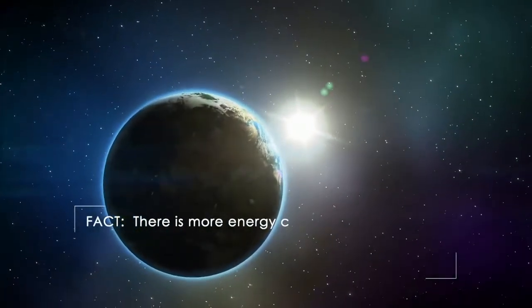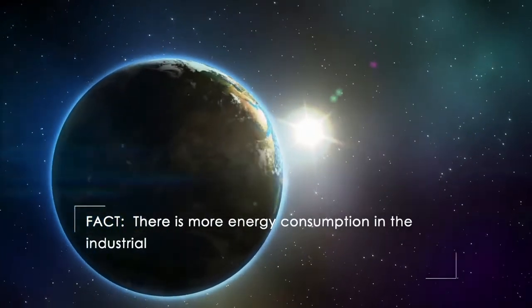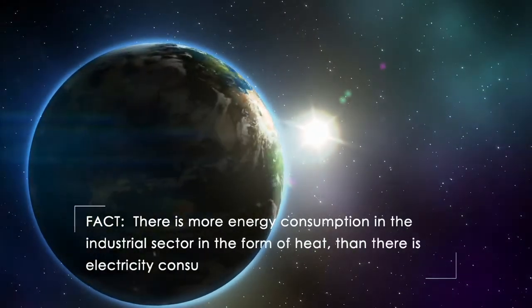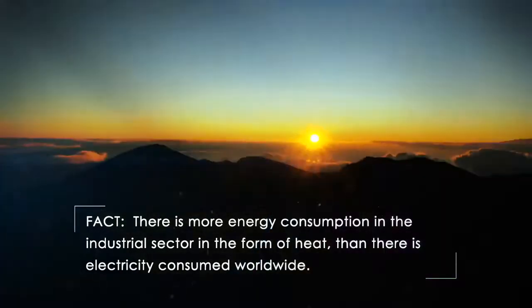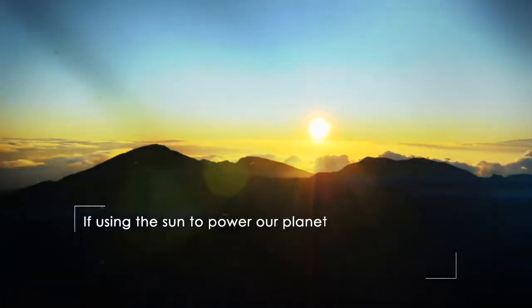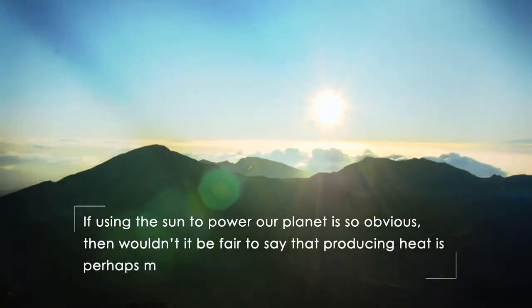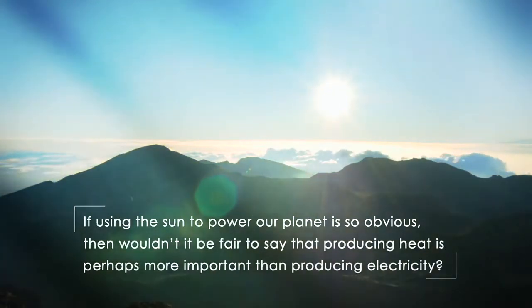Fact: there is more energy consumption in the industrial sector in the form of heat than there is electricity consumed worldwide. If using the sun to power our planet is so obvious, then wouldn't it be fair to say that producing heat is perhaps more important than producing electricity?